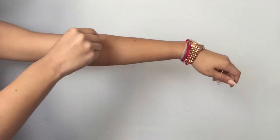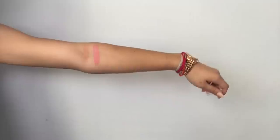So this next color is Think Pink 901B, and this is also one of the newer shades I picked up, and it is definitely one of those light Barbie pink lipsticks, which isn't really my taste, but I really do like to ombre with this color.